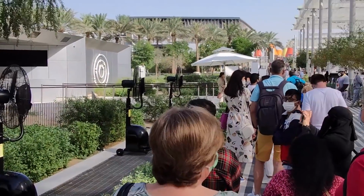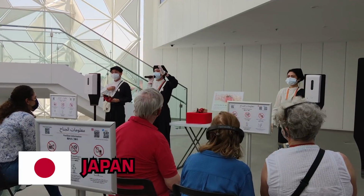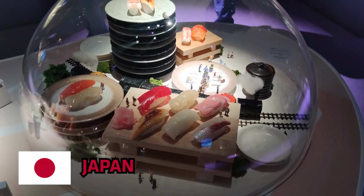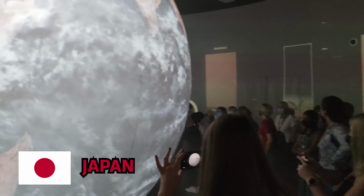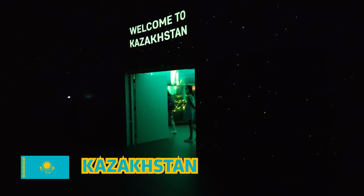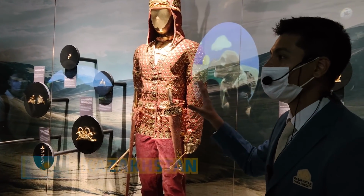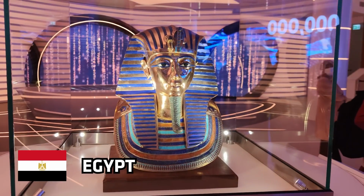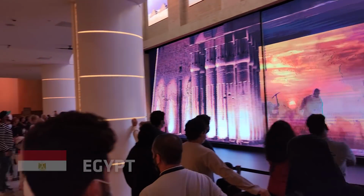There's a few with incredibly long queues that's worth checking out. These include Japan, with its all-interactive, very Japanese style exhibit. It's incredibly long, it will take you about an hour and a half to see. Kazakhstan, it's very interesting, but they do lock you in and they don't let you leave for quite some time. And the same goes for Egypt. Even though all of their displays were cool, it takes a long time to see.